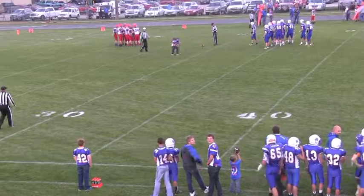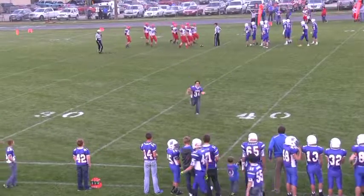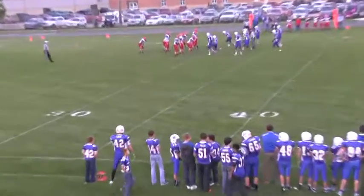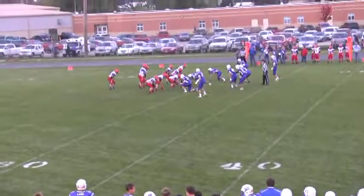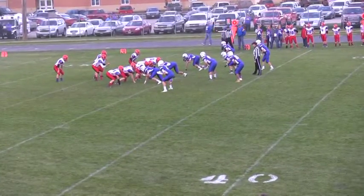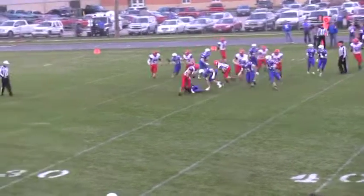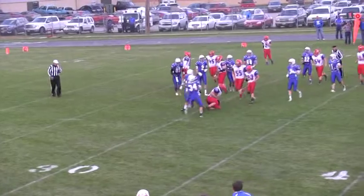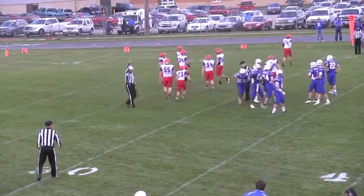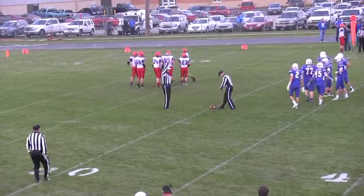Patriots with the first possession here. First and 10 from their own 29 after about a 15-yard run back by Hamilton. Hand off to Hofer, and he gets coming around the end. He gets dropped at about the 30. He's going to pick up a short two. Bring up second and 8.